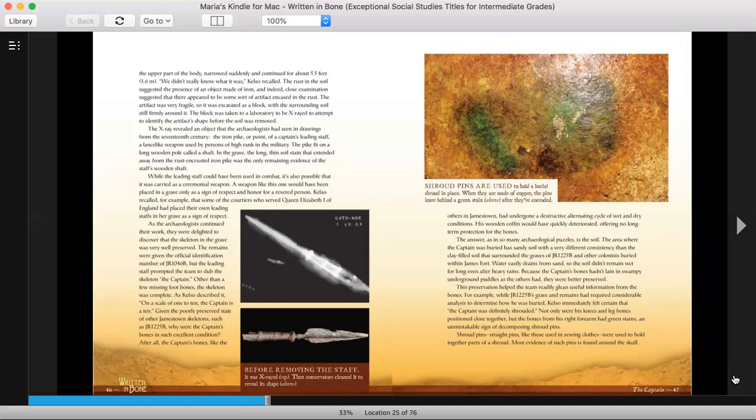Given the poorly preserved state of other Jamestown skeletons, such as JR 1225B, why were the captain's bones in such excellent condition? After all, the captain's bones, like others in Jamestown, had undergone a destructive alternating cycle of wet and dry conditions. His wooden coffin would have quickly deteriorated, offering no long-term protection for the bones. The answer, as in so many archaeological puzzles, is the soil.